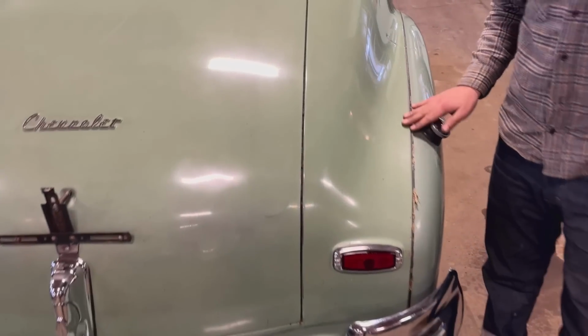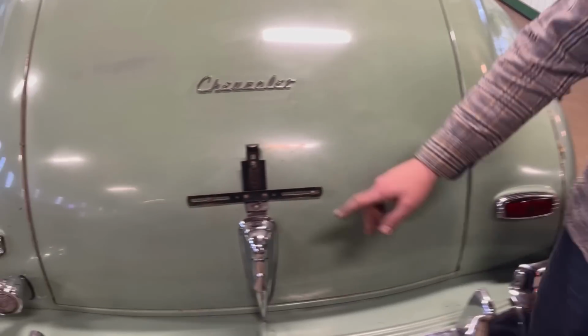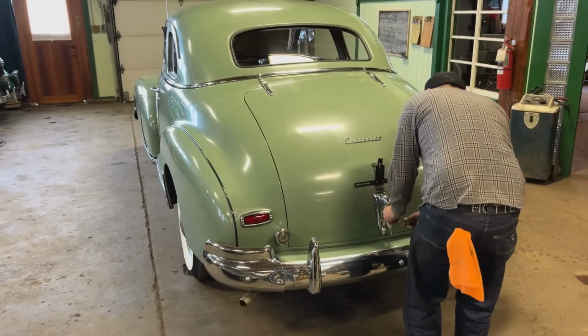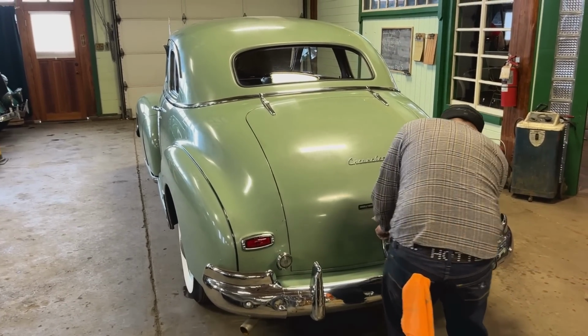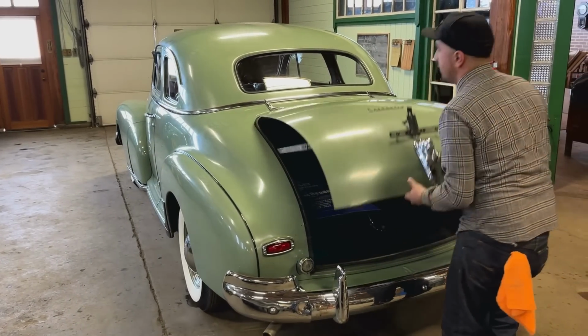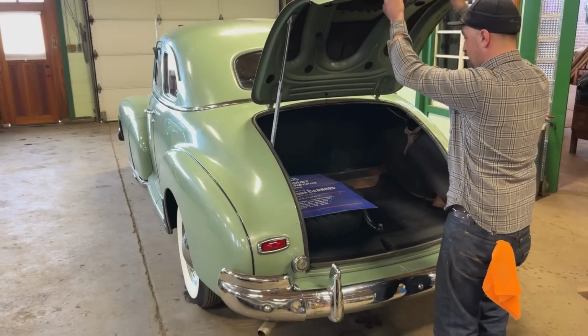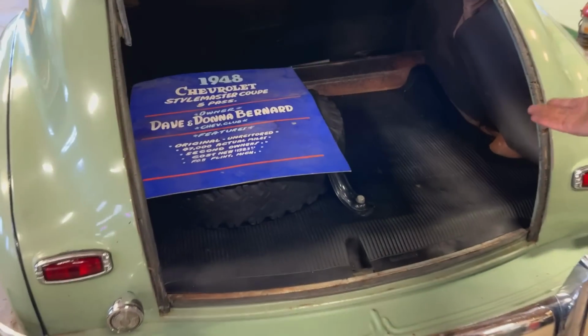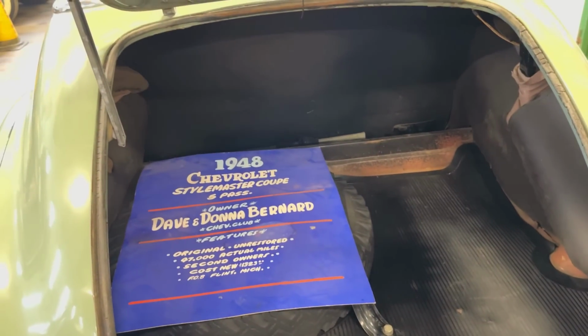All the fender welting is original on this car. Glass taillight lenses. It has the backup light, bumper wingtips. Original chrome that's just been polished. I mean, just look at that. It's such a nice old car.